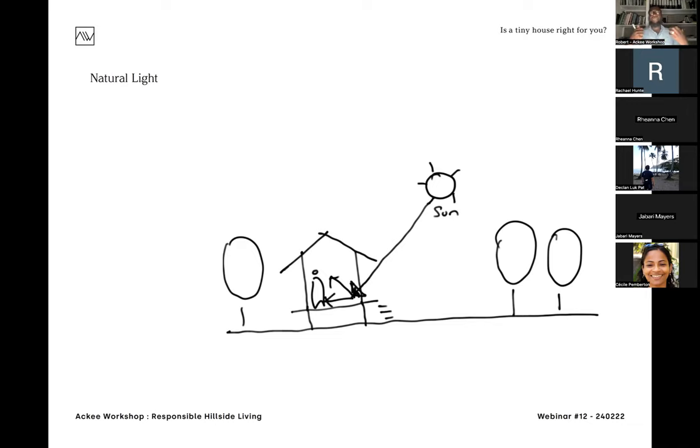But if you have a space that invites light in, you could then modulate that with your curtains as you like. And with a tiny house, depending on how it's designed, you can make the most of the sun in the rainy season and shade yourself from it in the dry season. So it's easier to modulate sunlight in a tiny house than in a regular house, because you don't have as many walls that you're combating, right?